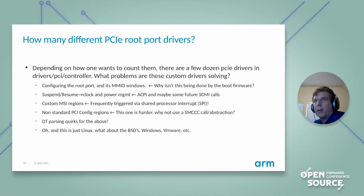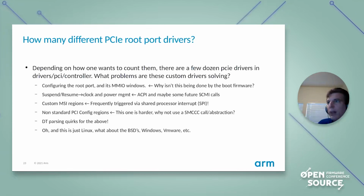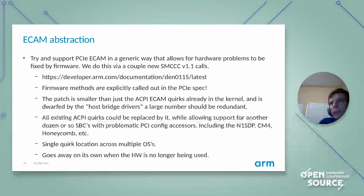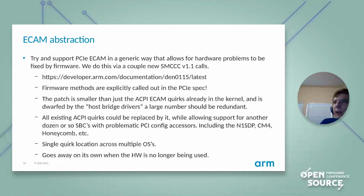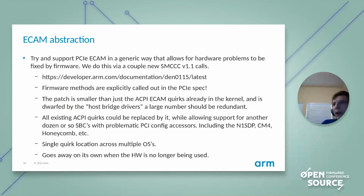And overwhelmingly, they're just solving power and clock management problems. And of course, the other big problem is non-standard ECAM regions. And so we can use an SMCC, which is a trap to the higher level firmware, to abstract this as well. And so the Raspberry Pi is one of the first platforms to support this DEN 015 specification that ARM has come up with, which actually fits into the PCI specification, because it says that ECAM is only required on PCs, well, it leaves the door open for firmware supplied configuration.